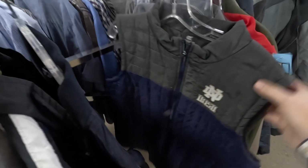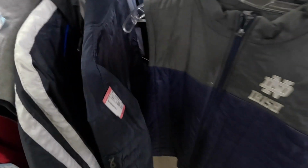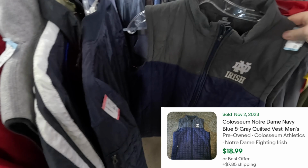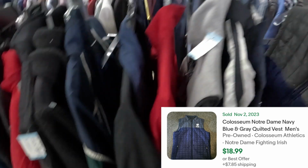Here we go. Here's a Notre Dame vest. It's got the embroidery there. You guys know I love to find vests. Looks like this one's going to be $5. Should be able to turn that into 20. If you want to sell men's clothing, sell their vests. I've got a video on it if you want to check that out.